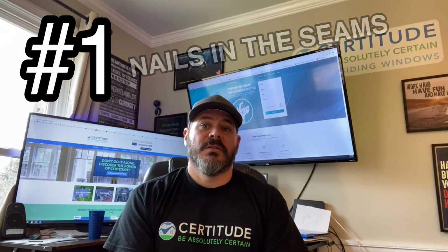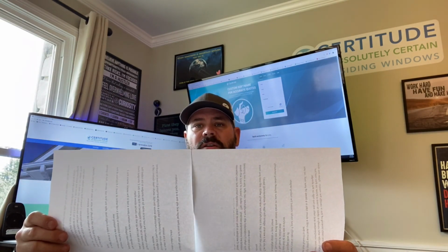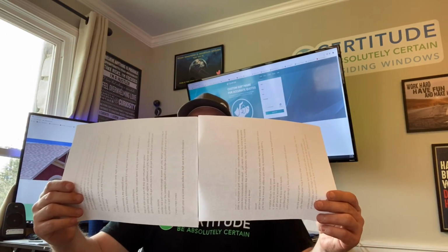Nails in the seams. So most roofs are put on row by row, and each shingle essentially goes side by side, and then those shingles run horizontally across the roof, and that's considered a course or a row. Of course, the row above it gets put on in a stagger, an offset. So the seam here is offset somewhere in the middle of this over there. Staggered.